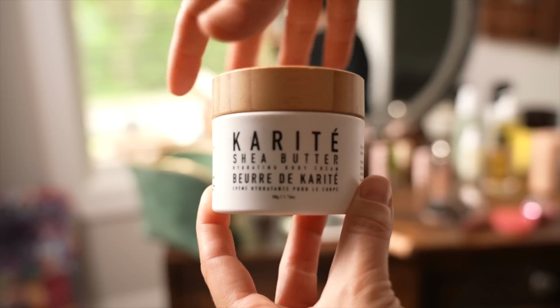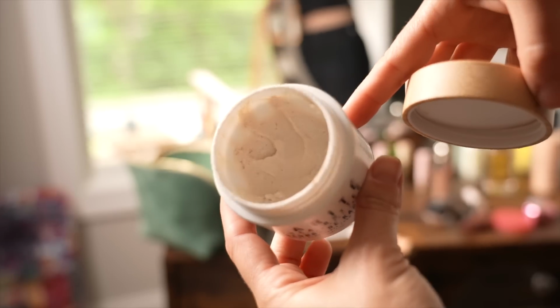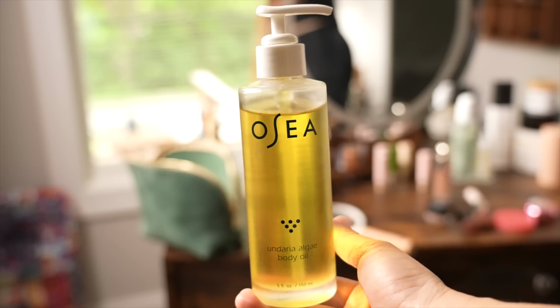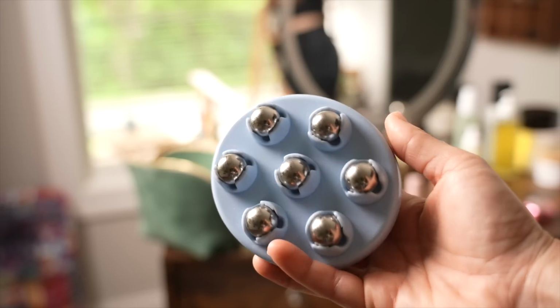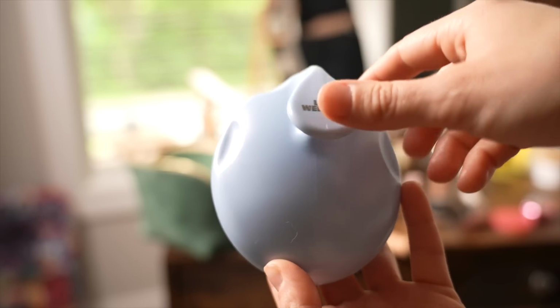Hyaluronic acid body serum is great for a light moisturizer but still plumps up the skin. Shea butter, a really clean, beautiful shea butter, a good body oil. I love to do lymphatic massage, so techniques like dry brushing or rolling can help stimulate circulation and leave your skin glowing. So I like to do that.